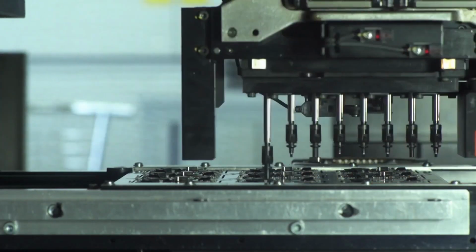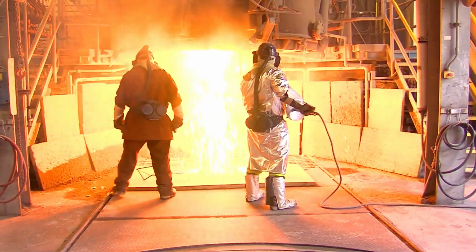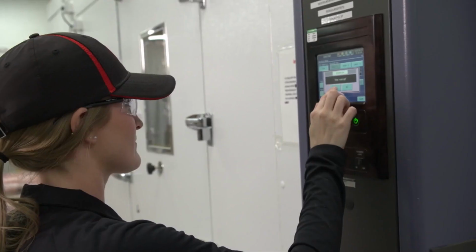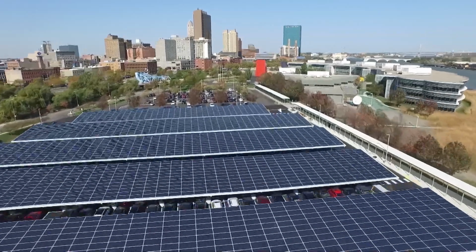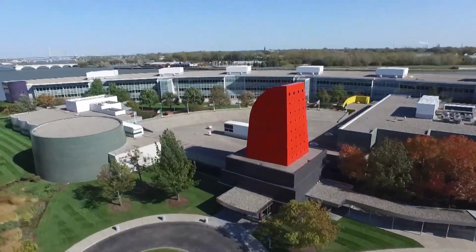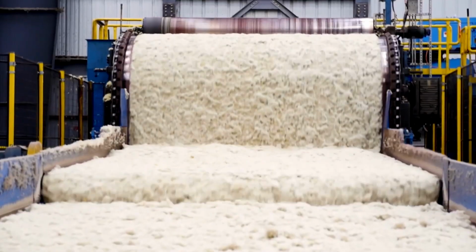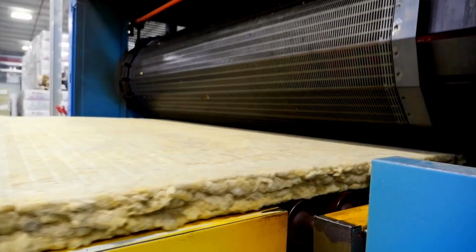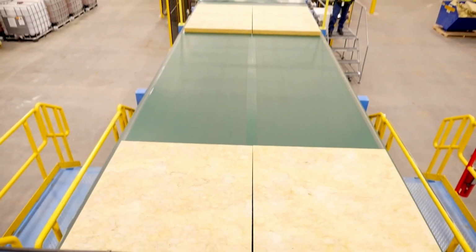Where does innovation come from? More often than not, it stems from a need or a problem that requires a solution. This is what inspires the engineers, technicians, and research scientists at Owens Corning. Owens Corning is not only a world leader in insulation, they've taken it to a whole new level altogether. Insulation used to be thought of as just a way to keep in and/or keep out heat and cold.